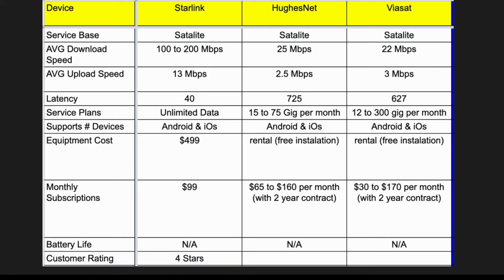This gives you a little bit better idea. They're all satellite-based. Average download speeds, this is what people are actually getting. People in some areas are getting 200 megabytes per second. On average, it's between 100 to 200, maybe 150 in that neighborhood. HughesNet, Viasat, not even close. Upload speeds, 13 megabits per second for Starlink. The latency, there it is. Service plan, Starlink is true unlimited. HughesNet and Viasat definitely have caps, and their price tags are huge.